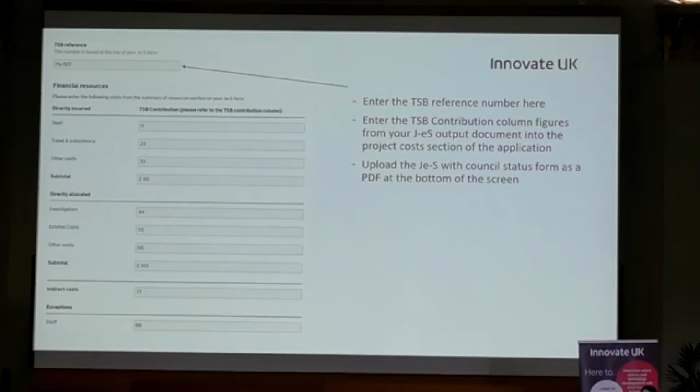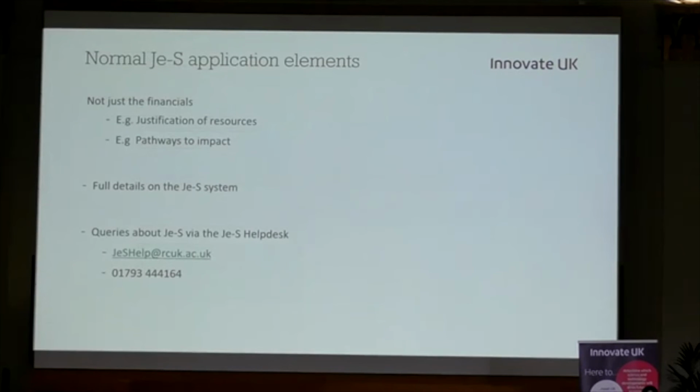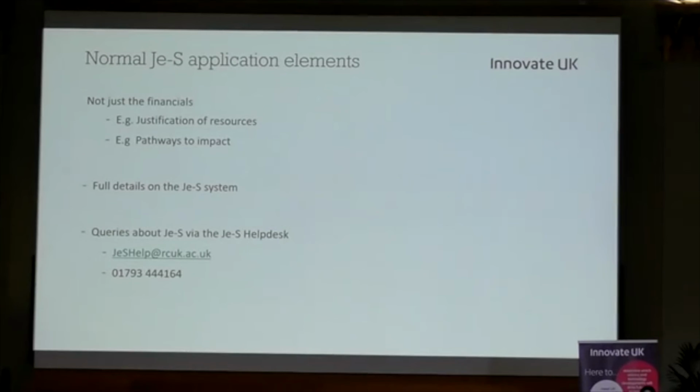And make sure there's enough time for the JES form to be approved and have a with council status so that that can be uploaded along with your submission to Innovate UK before the deadline. And as well as the financial information in the JES form, we also ask for justification of resources and pathways to impact to be included as well. And if you do have any questions on the JES form and the process and the system, please contact the JES help desk rather than the Innovate UK support team, as they run the system and they have full view of it, whereas we don't.